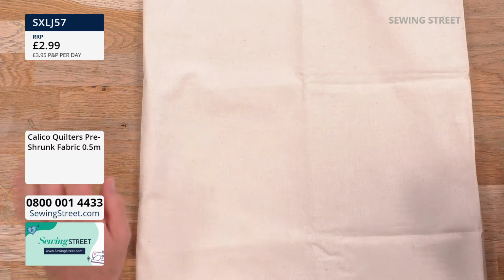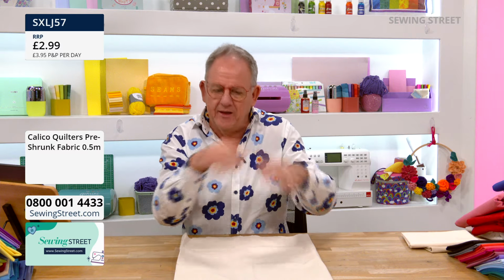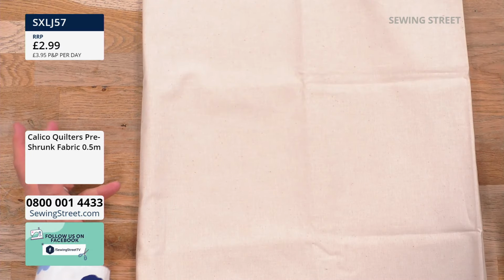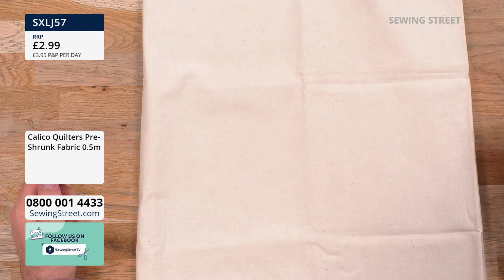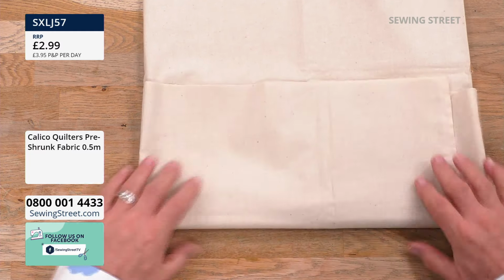£2.99. Oh, no. The Osnaburg's gorgeous fabric. Don't get me wrong, I'm not saying it's horrible. I'm first of all saying you're getting it at a really good price. Secondly, all I'm saying is don't use it for twirls or patterns or backing for dressmaking because it's a bit of a loose weave and it's not as stable as calico. Calico you use for a different reason. £2.99 for half a metre.